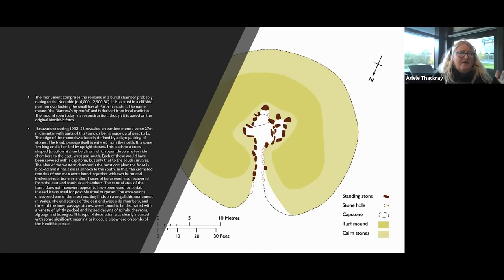The north passageway in is 7 meters long and flanked by upright stones. They opened up into three small side chambers inside to the east, west, and south. Each of these would have been covered with a capstone, but only that to the south survives. The plan of which you can see there, that's where the capstone is. And you can see that it more or less faces north, not completely, but more or less. Traces of bone were recovered from this area and this area. However, this is where the evidence of 2 cremated males was found, with 2 fragments of bone pin.